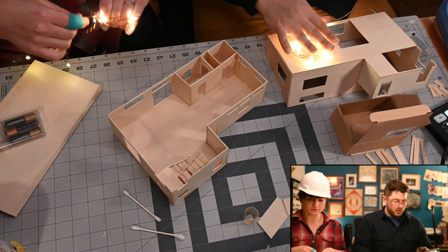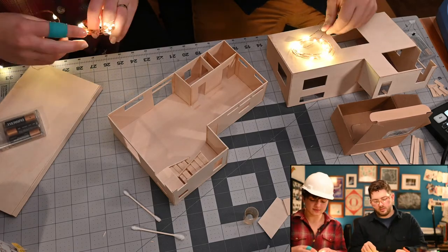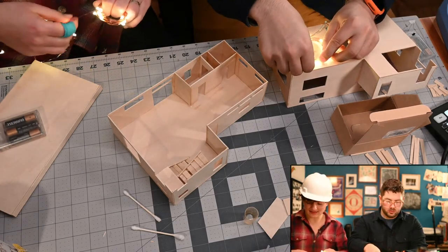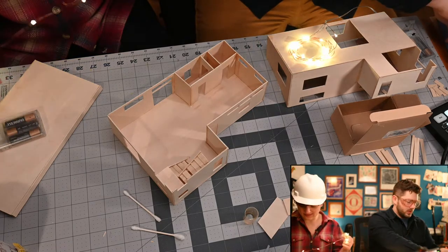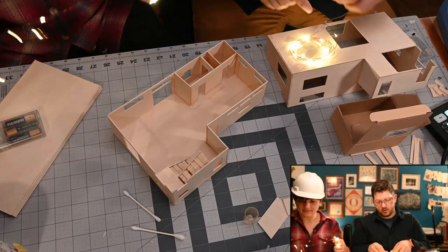Oh, I guess this will work. Yeah, it's me. I gotta put lights on. Finishing touches. It went together pretty good. Not bad. We forgot the roof, but honestly, the front roof. For taking two-dimensional plans from a PDF, not bad. Not terrible.